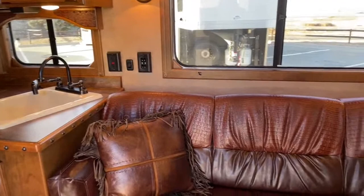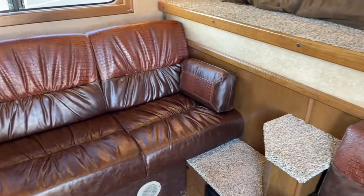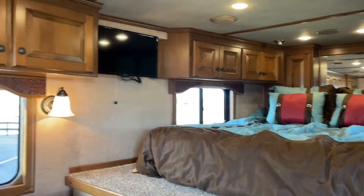This trailer is really cool because you don't have a slide out, so you do gain a little bit of extra storage on this. Like I mentioned outside, it's a 13'6" short wall. You're 28 feet on the floor. It's very manageable to get in and around, so it's very, very easy to use.